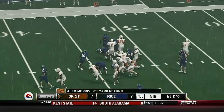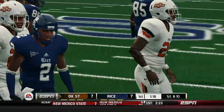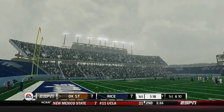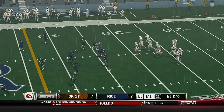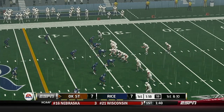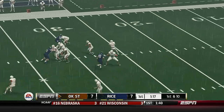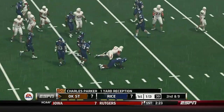Morris has it at the 5. Tackle made at the 33-yard line. I don't think either team has a clear advantage so far. Let's see if they can make some plays and get a little separation. Grabs it and hammered right there.